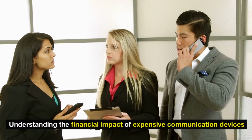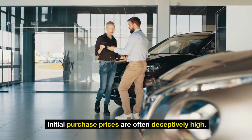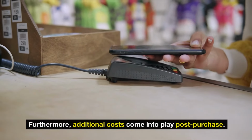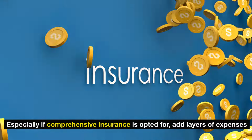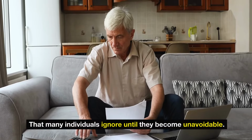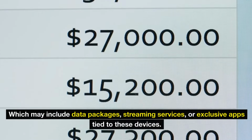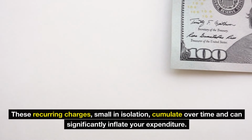Understanding the financial impact of expensive communication devices requires a closer evaluation of the costs associated with them. Initial purchase prices are often deceptively high. For flagship models, you might find yourself spending upward of $1,000. Furthermore, additional costs come into play post-purchase. Maintenance fees, extended warranty premiums, and frequent repairs, especially if comprehensive insurance is opted for, add layers of expenses that many individuals ignore until they become unavoidable. Adding to the cost are the monthly subscriptions for services, which may include data packages, streaming services, or exclusive apps tied to these devices. These recurring charges, small in isolation, accumulate over time and can significantly inflate your expenditure.